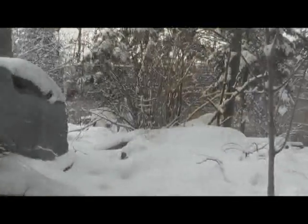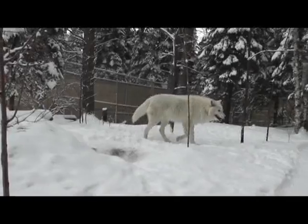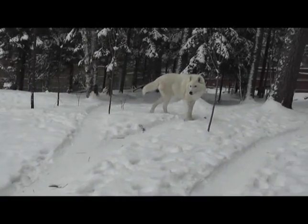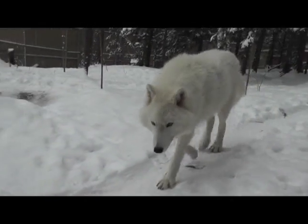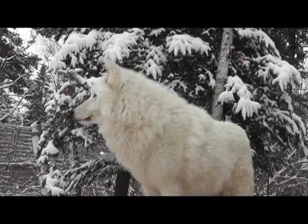Oftentimes a face wipe comes after they've done a snowplow, kind of rolling in the snow with their face. But Malik and Shadow are probably happy to hear that the sled dogs have now left for the winter, so we should see a little more calmer behavior between those two individuals. And a lot of curious, investigative behavior this past week.